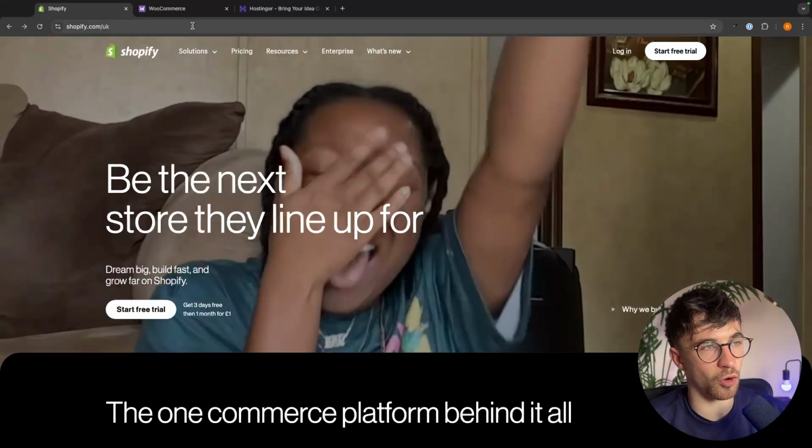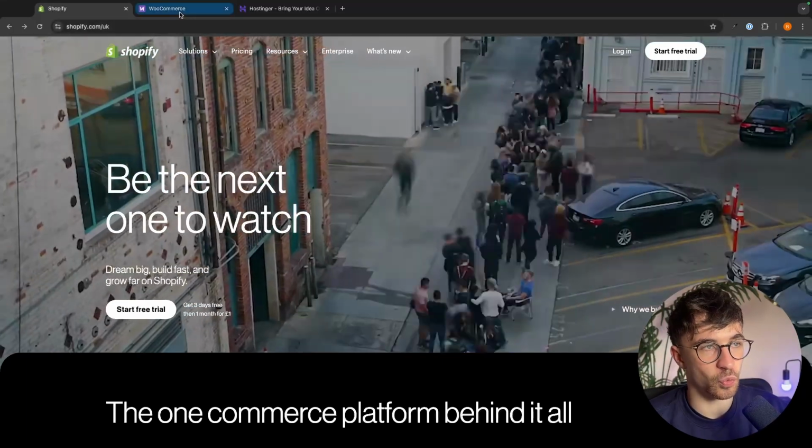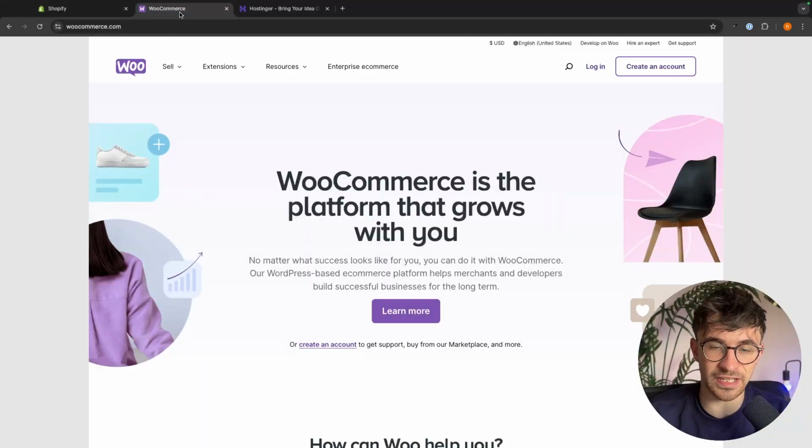Now, the simpler of these tools, the easiest one to use by far is Shopify. WooCommerce definitely has a steeper learning curve. It takes a lot more technical knowledge, but it also works out cheaper.